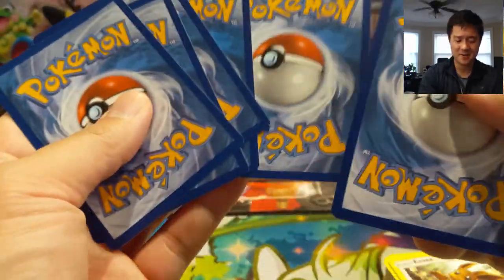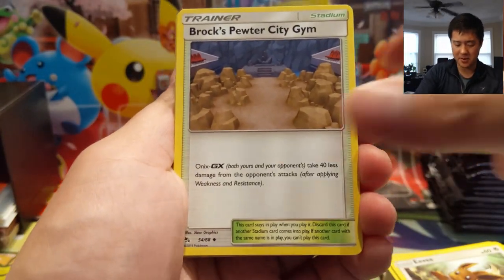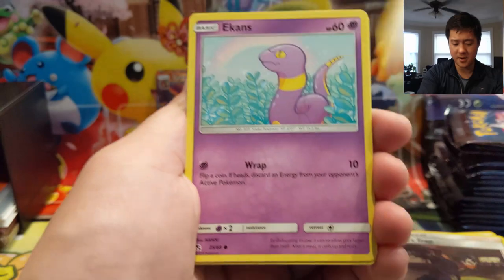Some weird print issues going on. Backwards card, the code card's not oriented correctly, I think. I'm kind of relying on muscle memory at this point. Alright, let's see what we got.